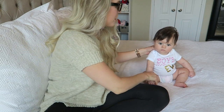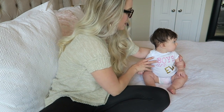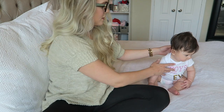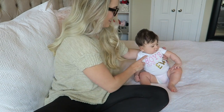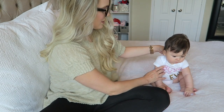She also will, if you position her, hold herself up for just a couple of seconds before she falls over like this. Can you sit up? Whoop. There you go, straighten up your spine. There you go, sit up. You want to show them how you sit up? Look, there you go. She sits up a little bit and then she'll topple over in just a second. Are you sitting up? You gonna roll over there?